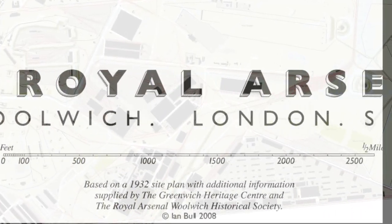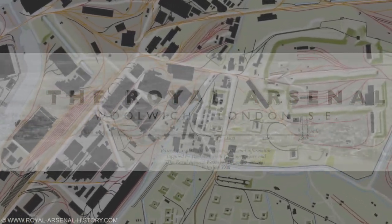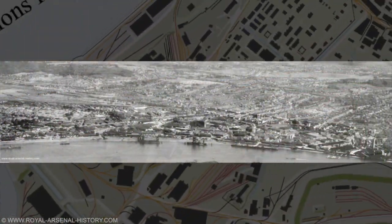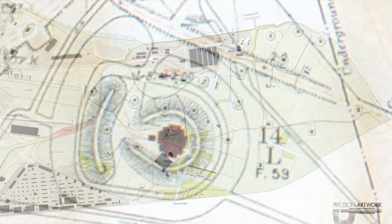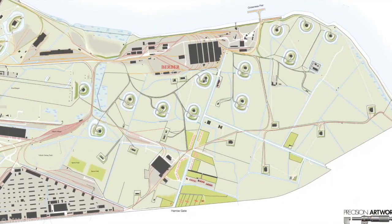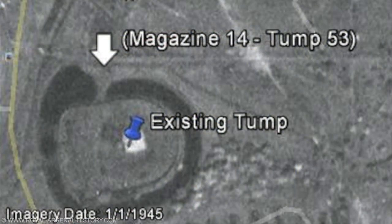And it's those industrial shapes which are sort of lurking amongst the trees that begin to tell us the story of Tump 53. I don't think you like Tump 53, do you? You're grimacing a little bit. It's magazine 14, structure F53. This was originally one of about 18 like this. Most of them still survive in one form or another. They were built in about 1903.